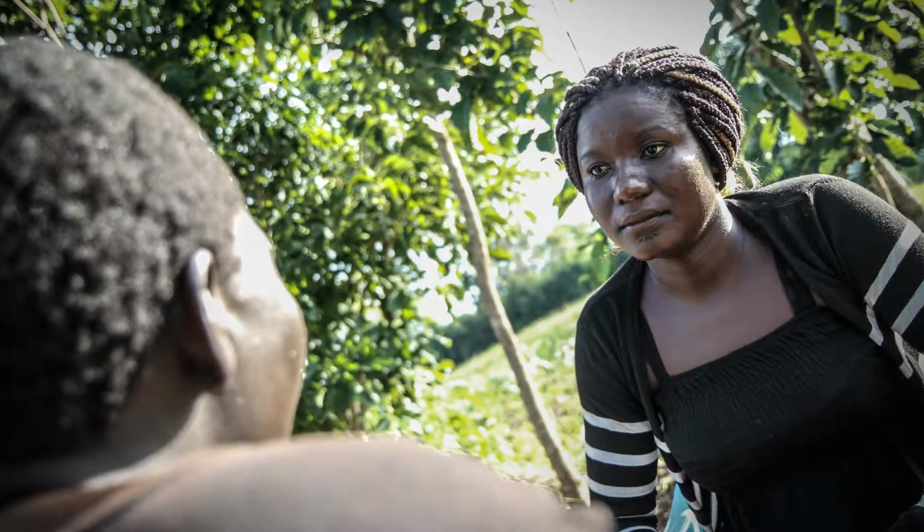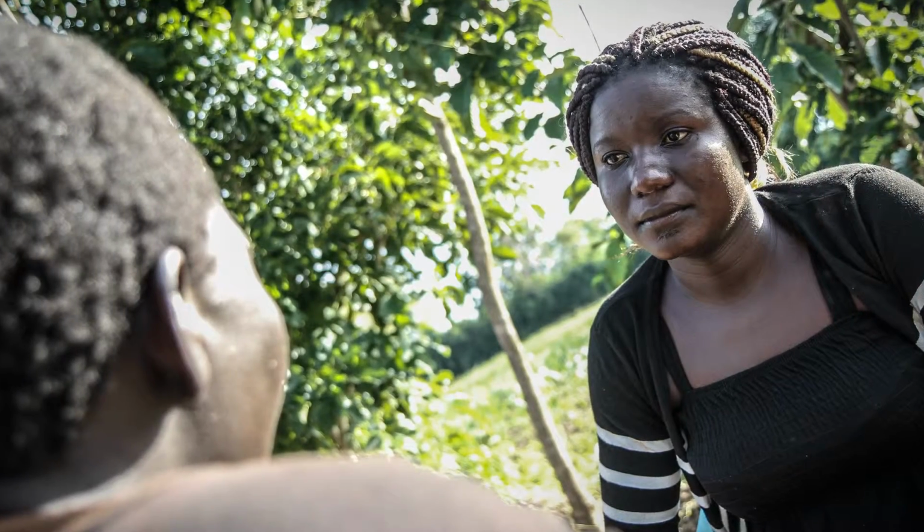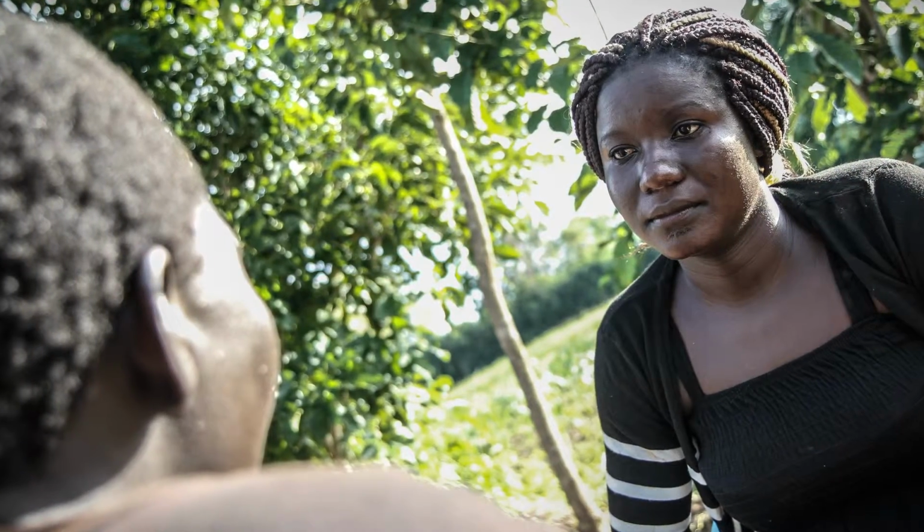It also helps them to express the emotions that they didn't get the opportunity to express, especially in the bush when that happened. Instead of talking about what happened and really feeling it, they rather keep it to themselves. But later, when they're given the opportunity to talk about it, they can express it and put emotions into words.